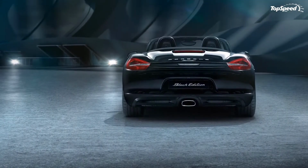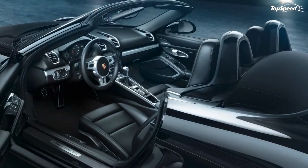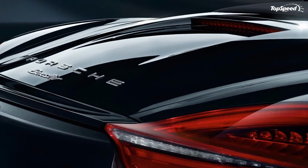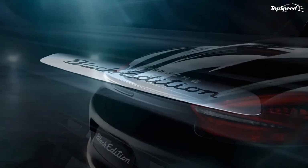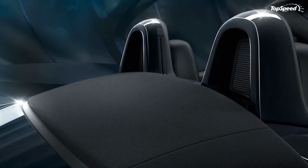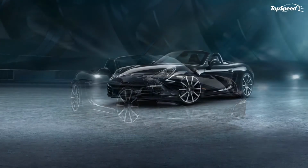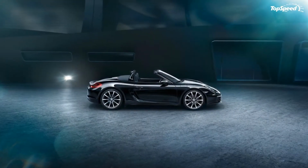Buy it with a manual and you'll get there in 5.5 seconds on your way to a top speed of 164 miles per hour. Upgrade to a PDK and the benchmark drops to 5.4 seconds, 5.2 with the Sport Plus package, while top speed decreases to 162 miles per hour. Fuel economy is quite good for a sports car this fast, as the Boxster returns up to 22 mpg city and 32 mpg highway with the PDK.